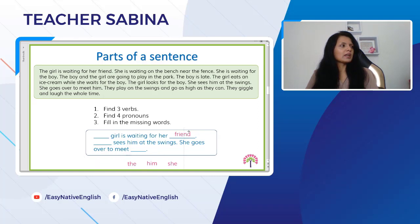Right, can you work out what should go in this space then? We have the, him, and she. We can't have she girl, him girl, so it must be the girl because we need to have an article with the noun. So the article here is the. The girl is waiting for her friend.